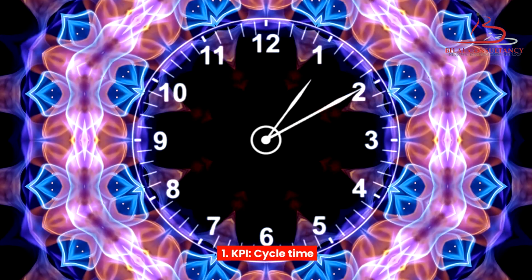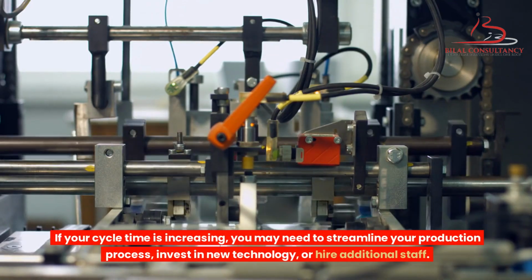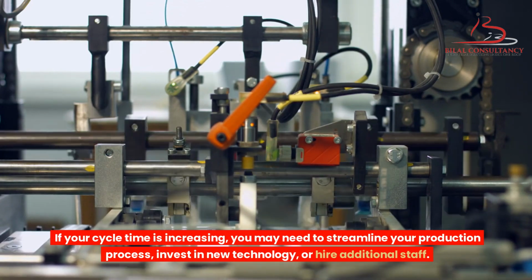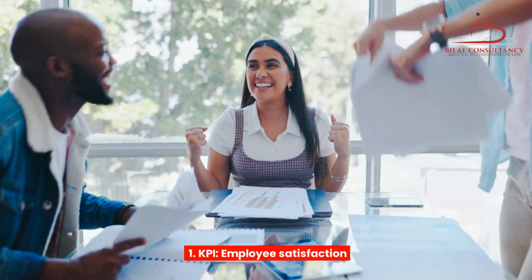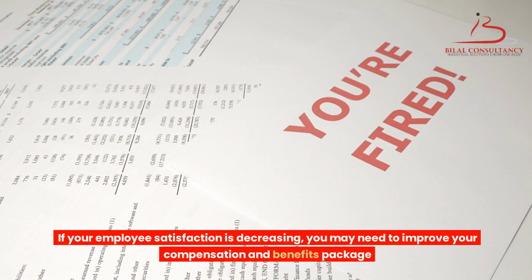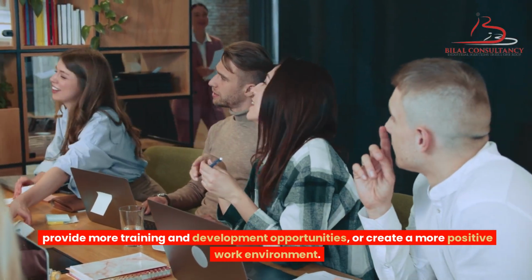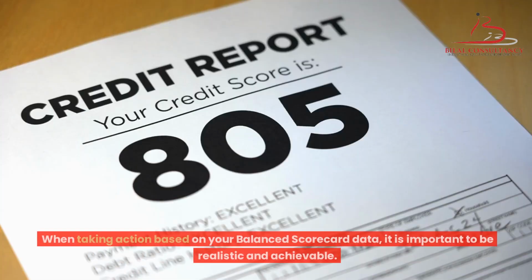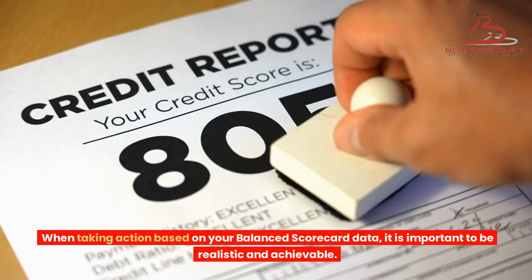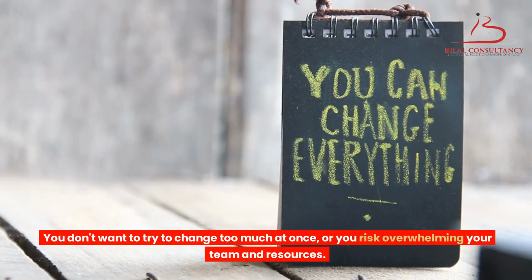3. KPI. Cycle time. If your cycle time is increasing, you may need to streamline your production process, invest in new technology, or hire additional staff. 4. KPI. Employee satisfaction. If your employee satisfaction is decreasing, you may need to improve your compensation and benefits package, provide more training and development opportunities, or create a more positive work environment. When taking action based on your balanced scorecard data, it is important to be realistic and achievable. You don't want to try to change too much at once, or you risk overwhelming your team and resources.